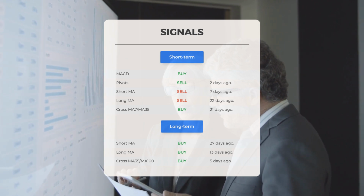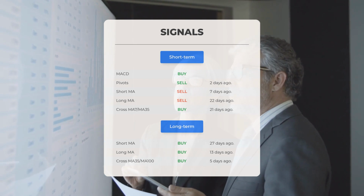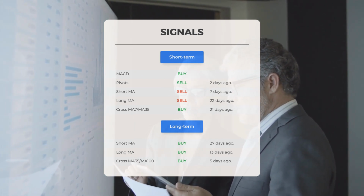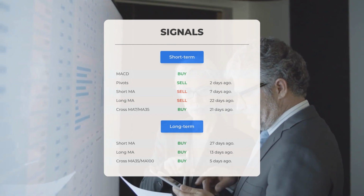Examining the 12-month chart reveals the short moving average indicated a buy signal 27 days ago. The long-term moving average provided a buy signal 13 days ago. The relationship between the short and long moving averages offered a buy signal 5 days ago.